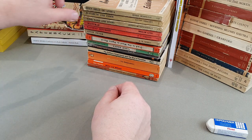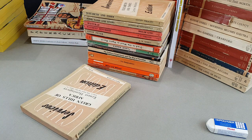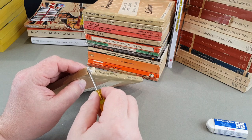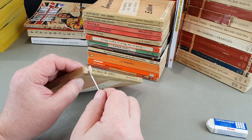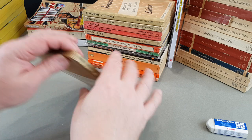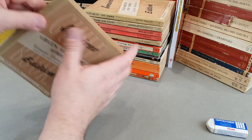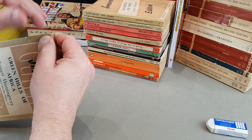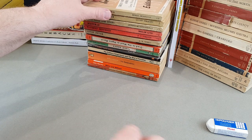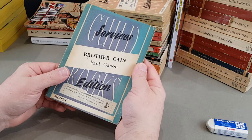And in actual fact, now I've looked at it again, there needs to be a little bit of glue just at the top there to stop that bit getting any worse. I'm just going to slide a little bit of glue in here. Particularly since it's Hemingway. He deserves the treatment. There we are. Just keeps the title as intact as possible. Brother Kane.